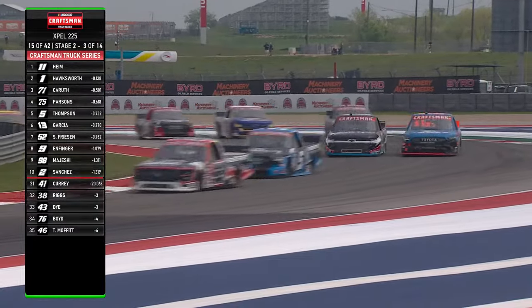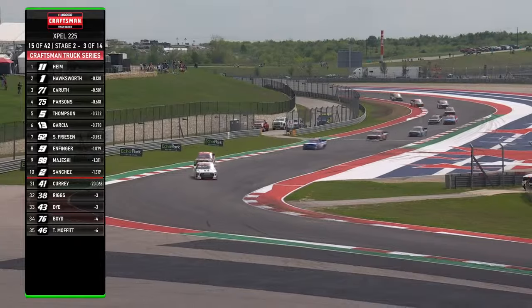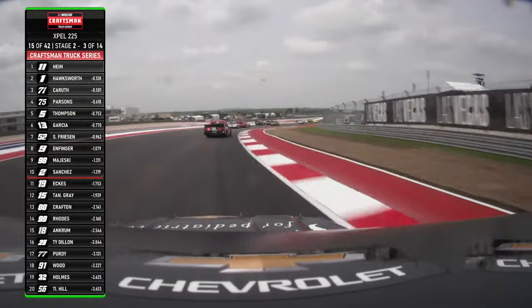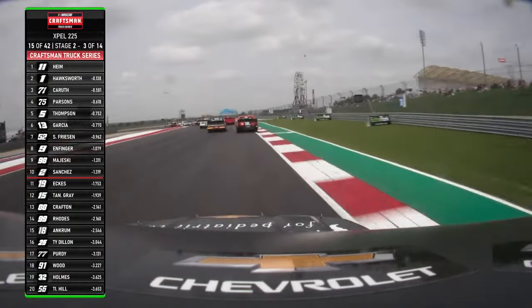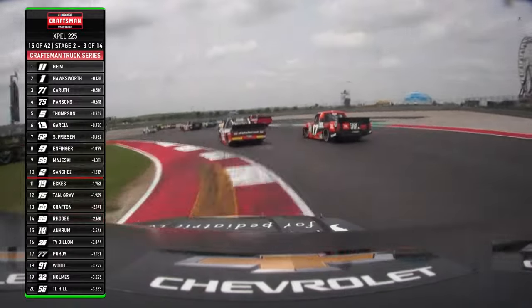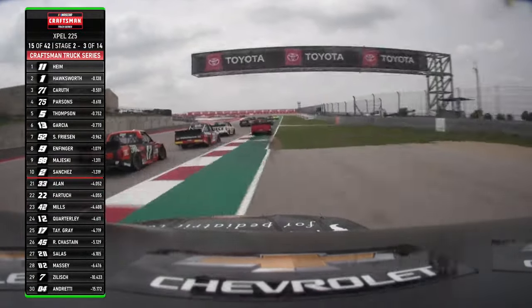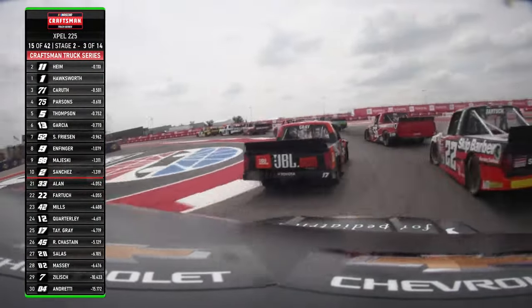Usually they blow up. Connor Zilisch up five positions since the restart. Jack Hawksworth out front. This has got to be fun for him. This is so different than anything he's raced here or on any road course before. Yet he's been so helpful the last couple of years to his teammates at Tricon Garage. Look at all that mess Zilisch is looking at ahead of him.